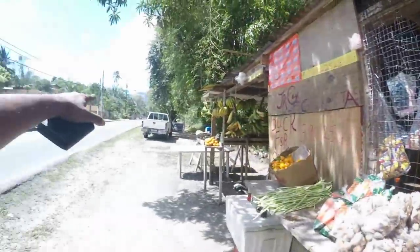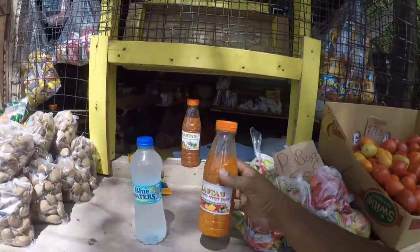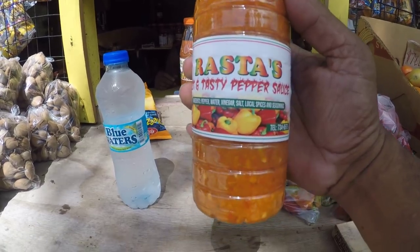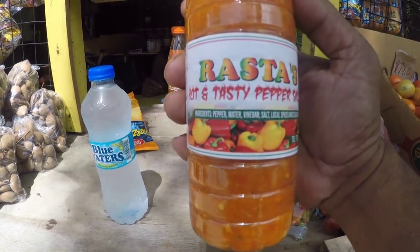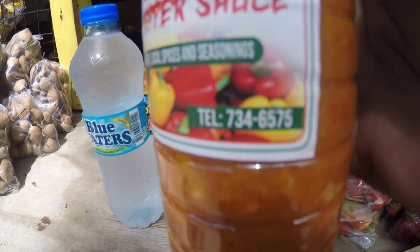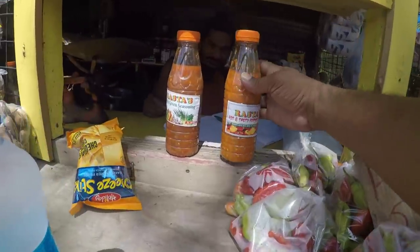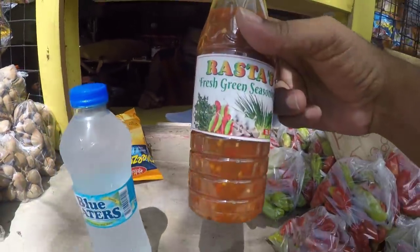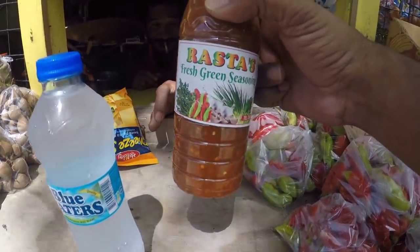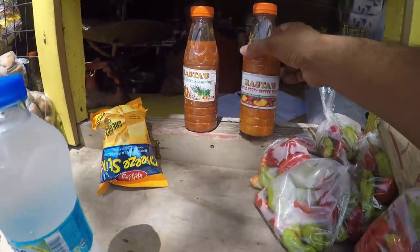Wait, that place up there, what school is that? Maracas RC School. This store here, Rasta pepper sauce. This is made by you? Yes, my brother. Rasta hot and tasty pepper sauce. Ingredients: pepper, water, vinegar, salt, local spices and seasoning. Look, Rasta's number there too, 734-6575. Nice. So there are two different blends? Yeah, one is seasoning, one is pepper. This one is kind of seasoning, but this is more for eating, pepper sauce. All right, nice, seasoning and pepper sauce here for eating.